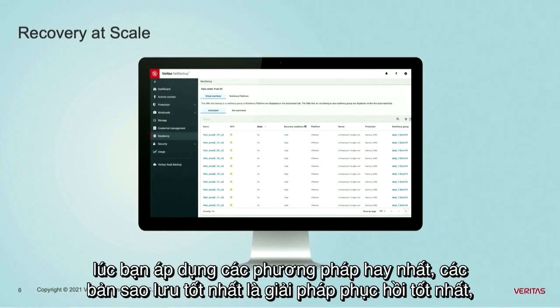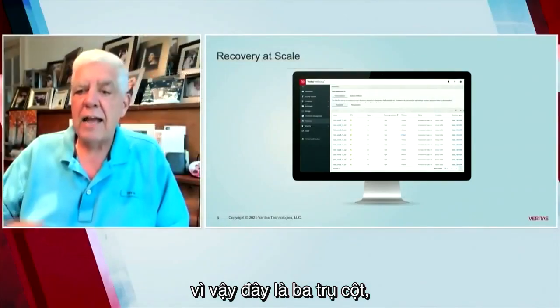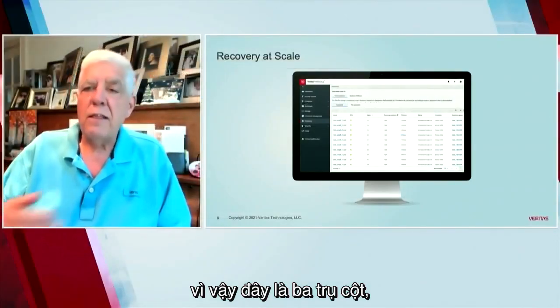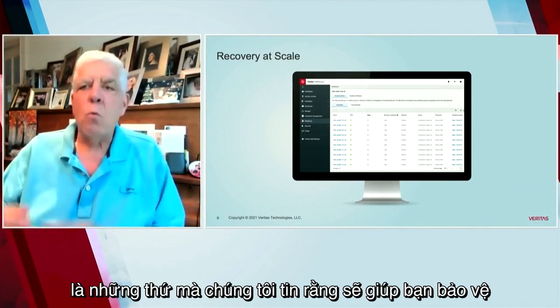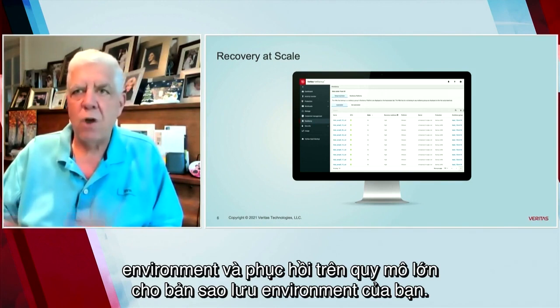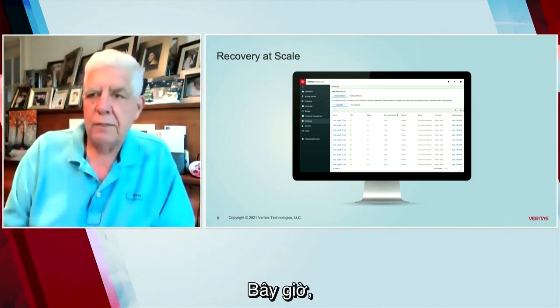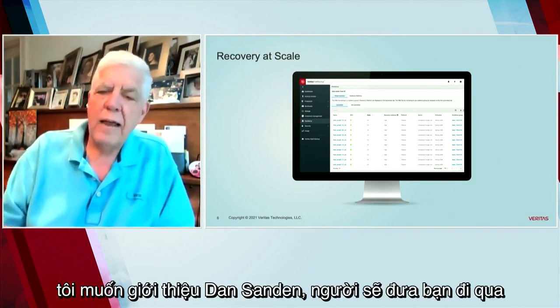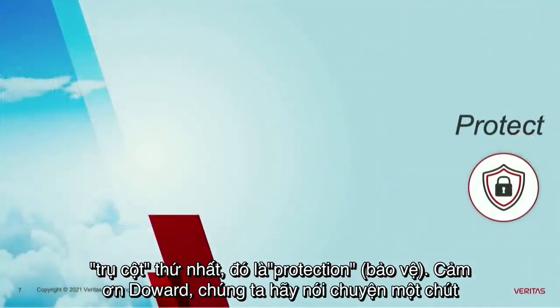And this is really where you apply the best practices, the best backups, or the best recovery solution to make sure that your recovery is at scale and automated. So these three pillars are the ones that we believe will help you to protect your environment and recover at scale for your backup environment. So now I'd like to introduce Dan Sandine, who's going to take you through the protection pillar.